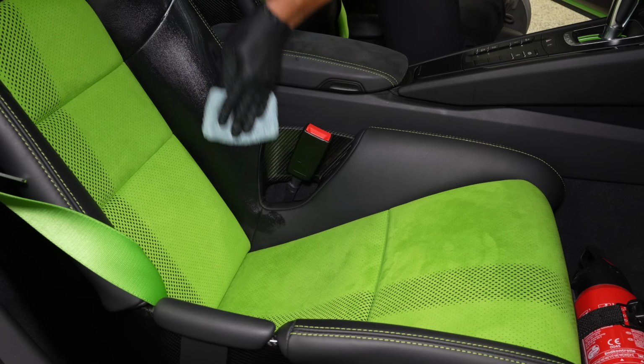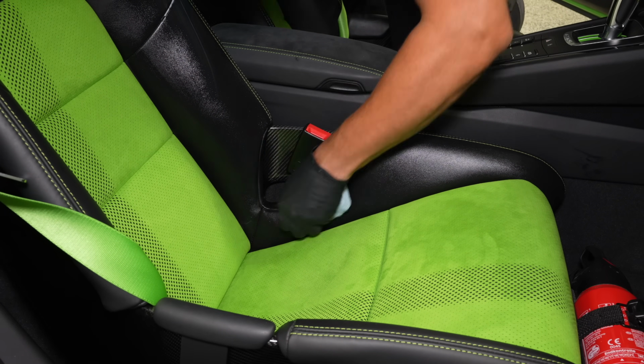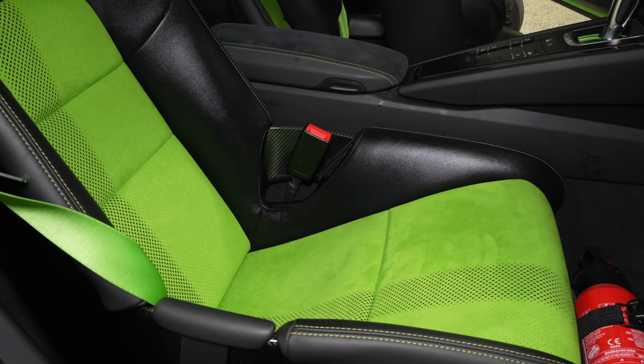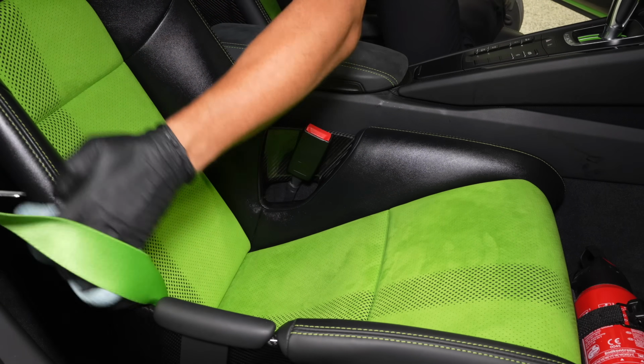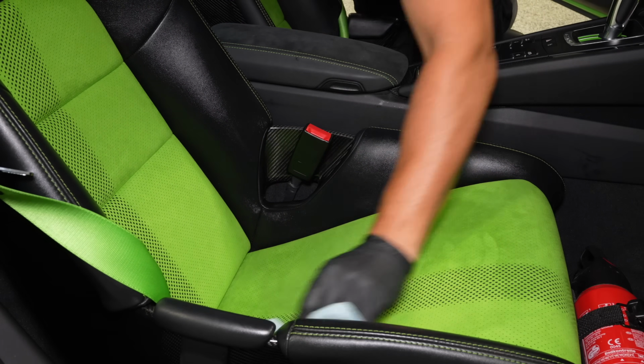Okay, last step inside the GT3 now, and that's to get some leather conditioner applied to these seats. Though despite it looking shiny right now, that's simply because it's wet and there's light shining on it. I can assure you it will dry to a nice matte finish and leave the leather looking incredible.